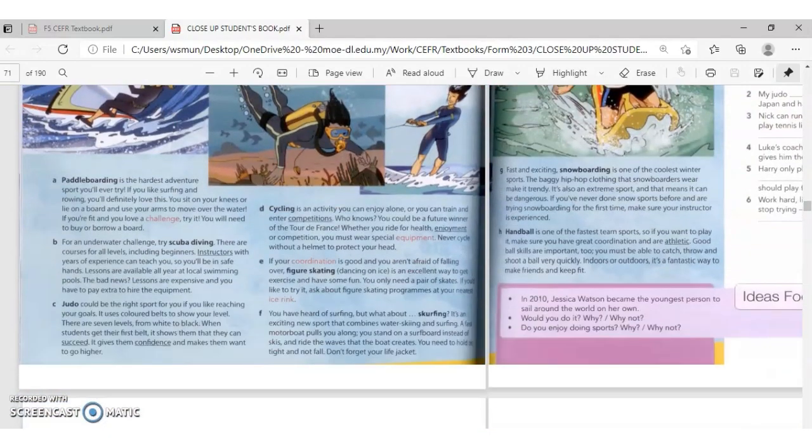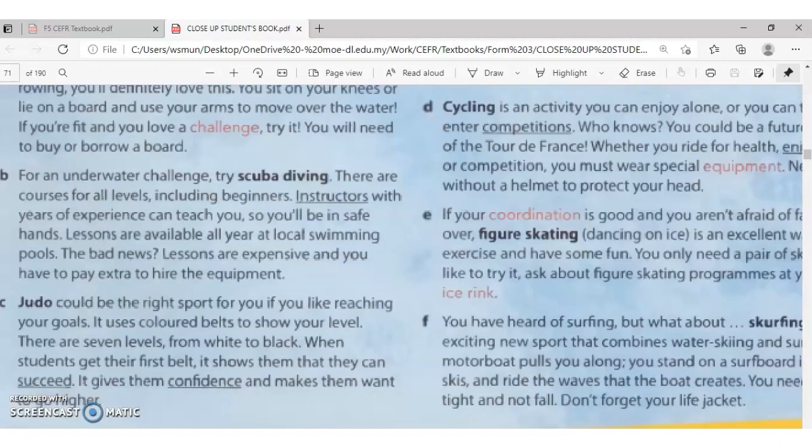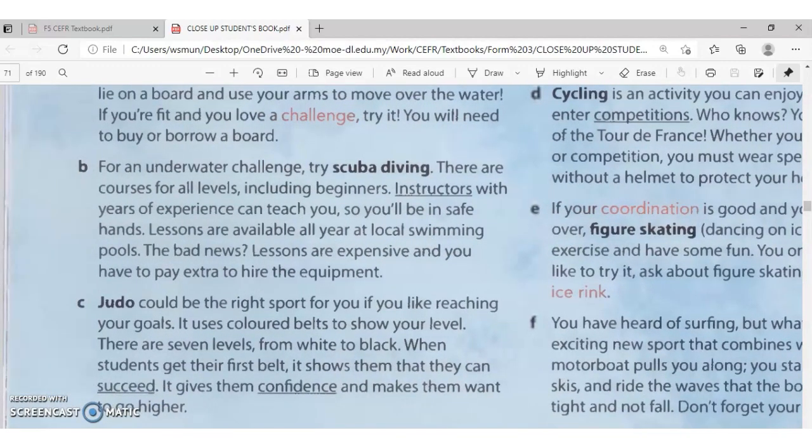Okay, so it is judo, right? Okay, it says judo could be the right sport for you if you like reaching your goals, right? It uses colored belts to show your level. So if he can see his level, that means he sees the results. Right, so judo is the most suitable sport for Nigel.